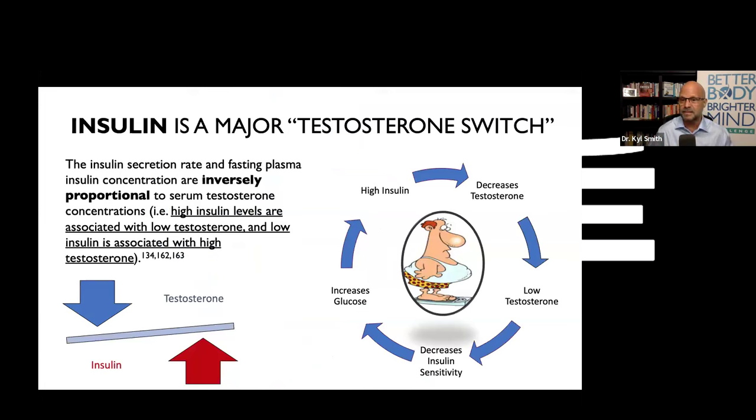Insulin is a major testosterone switch. It will turn testosterone off. Specifically, the insulin secretion rate and fasting plasma insulin concentration are inversely proportional to serum testosterone concentrations, meaning high insulin levels are associated with low testosterone and low insulin is associated with high testosterone. So anything that spikes insulin repeatedly will drop testosterone.